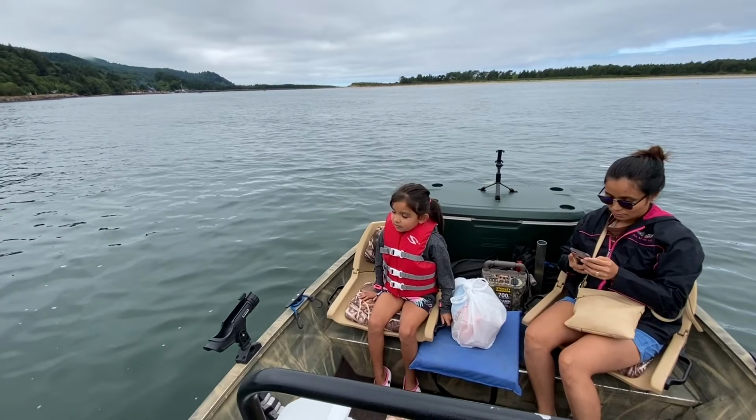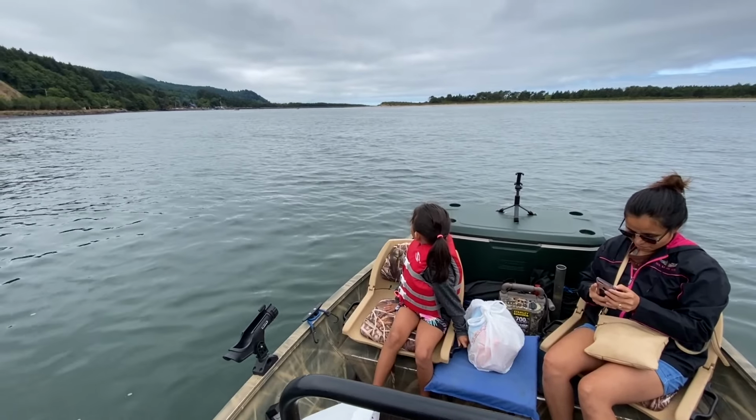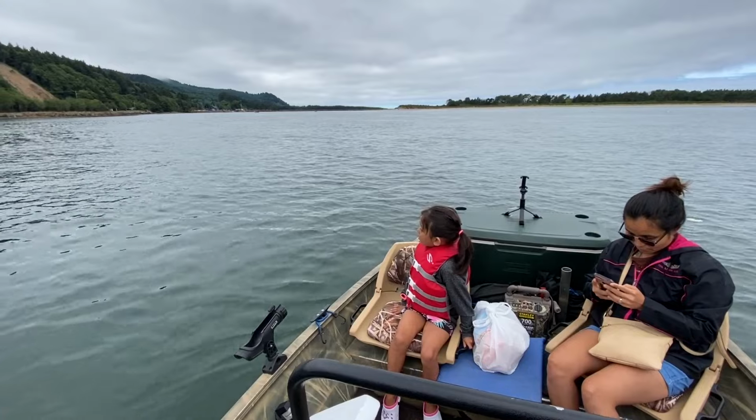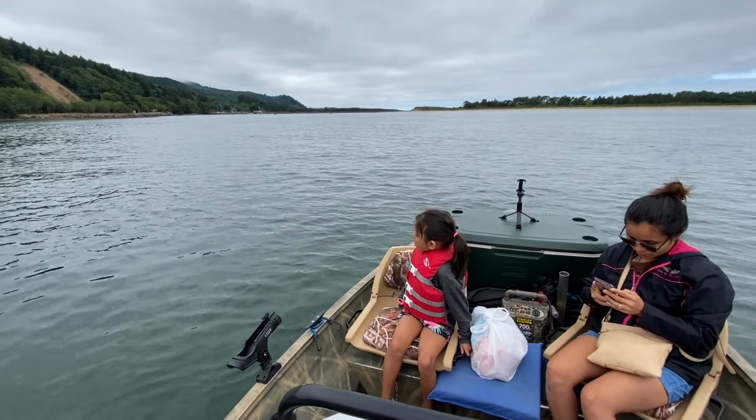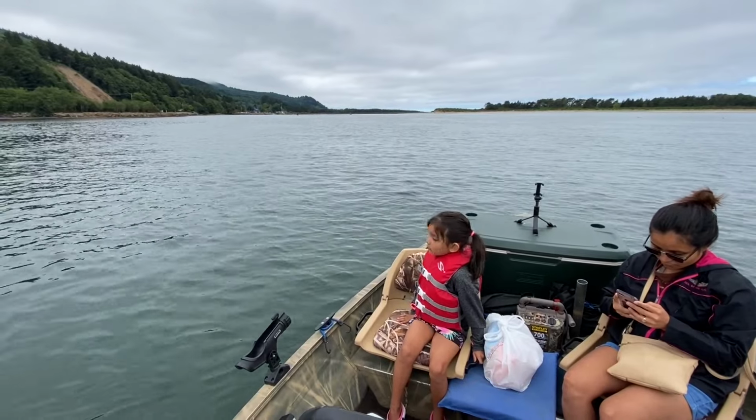You having fun, Mia? Where'd the seal go? Daddy will try to get him on camera. He's sneaking around these pots trying to get the bait out is what he's doing.